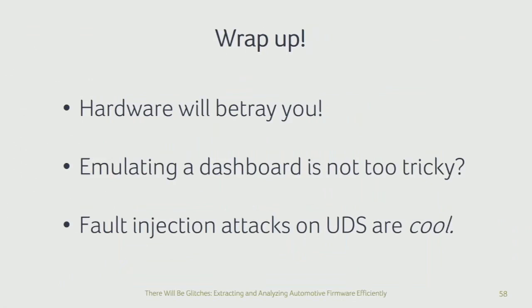Just to wrap up what we've seen so far, the message here is that your hardware is going to betray you. Fault injection lets attackers really pull the ground out from under your software. Turns out emulating a dashboard is not too tricky. It's something you can actually do. It works for many ECUs and many embedded systems. And we know that fault injection attacks on UDS, such as the one we described, are pretty cool.